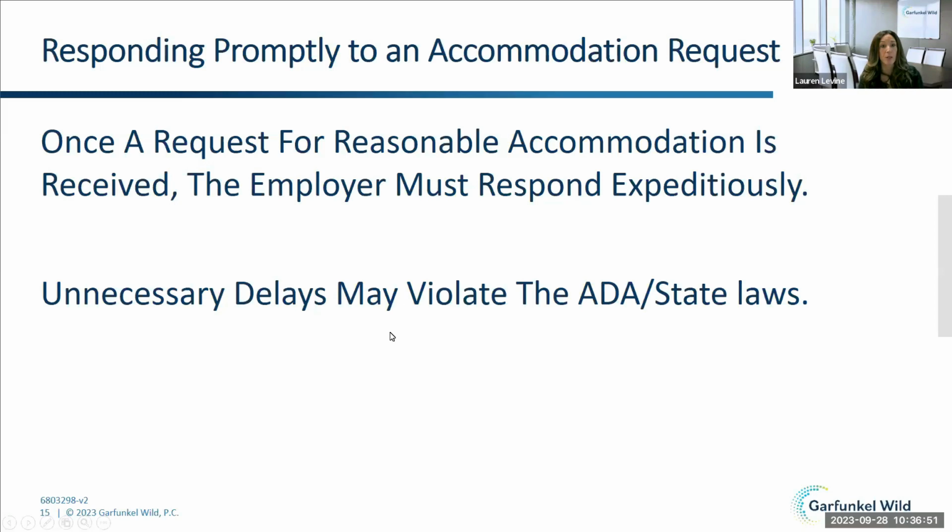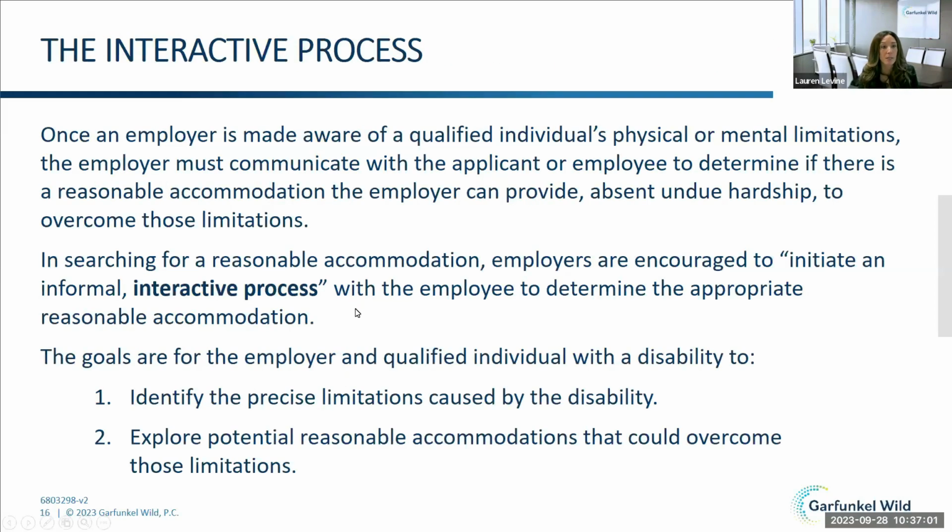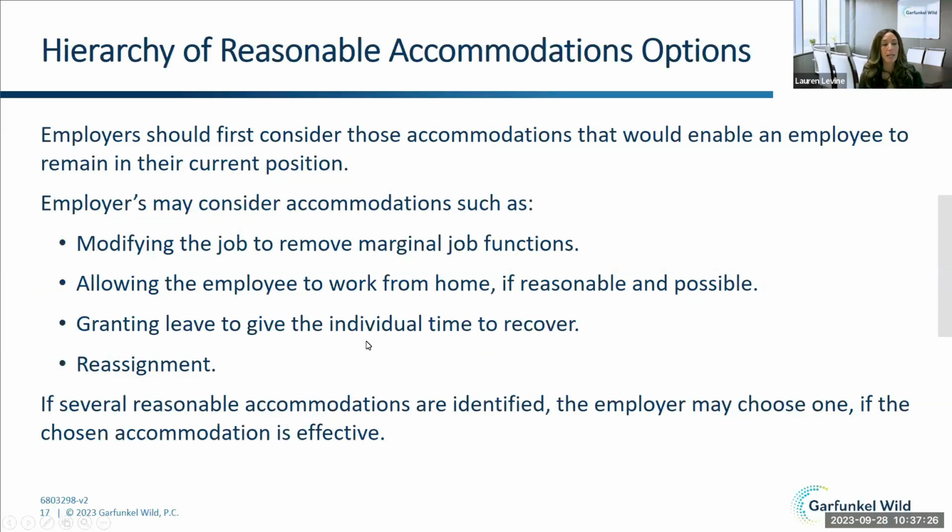Don't delay when you get a request for accommodation. Delay itself may lead to a claim. We've seen successful plaintiffs in those types of claims, so you want to deal with this expeditiously. The interactive process that I was talking about, again, you want to talk to the employee, find out what their limitations are. If the request they make is something that you're willing to grant and you can grant it, and you follow your process and you grant it and it's approved, that's fine. But if there's any sort of question of what the limitations are or whether you can grant the request, you need to have this interactive discussion to identify the limitations and what potential accommodations could exist. It is not up to the employee. If there are several accommodations that can be identified, it's not up to the employee which one you choose. That is up to the employer.